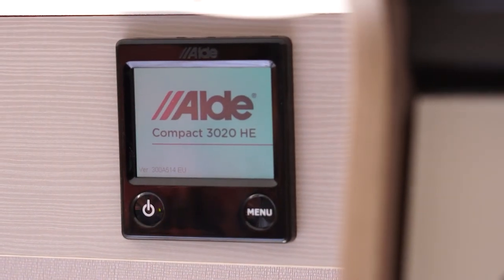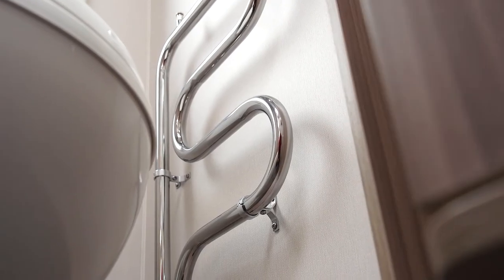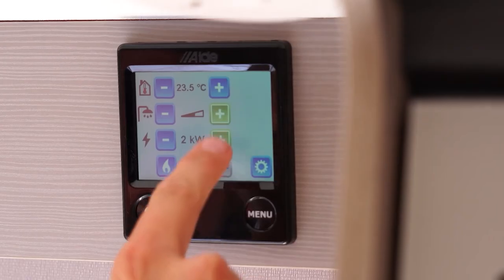The Acadia is equipped with the ALDA wet central heating system. The ALDA system utilises a combi boiler, not dissimilar to what you would have at home. It silently heats your caravan via a series of radiators and is completely programmable via the touchscreen control panel.